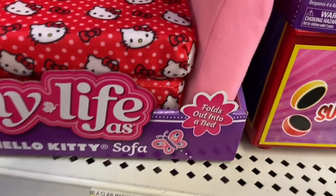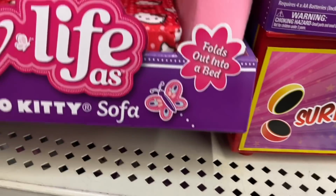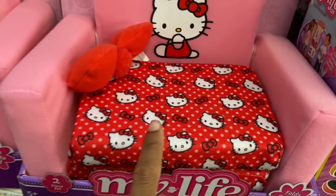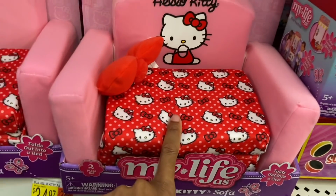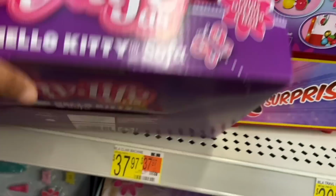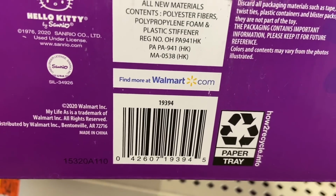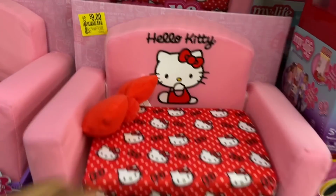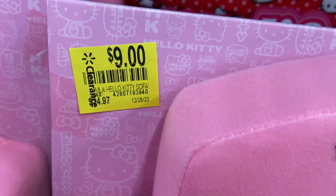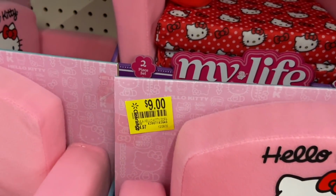Look, babe. It folds out into a bed. Oh, let me see. Okay, so you open it up and it folds up out into a bed. It's a sofa. Look at the color, pink. There's the Hello Kitty. I am going to show you the UPC. You guys have to run to Walmart. Look at this. It says regular price $14.97, so almost $15. And it has the $9 sticker price on there.